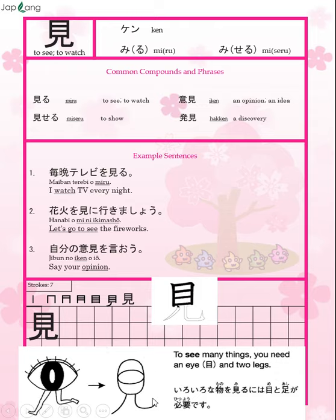The Japanese reading is mimasu, or to see is mimasu, and the Chinese reading is ken. So here you can say iken is your opinion and idea, right? Hakken is discovery, right? So "Maiban terebi o mimasu" or "terebi o miru." I watch TV every night. "Hanabi o mi ni ikimashou." Let's go to see the fireworks.